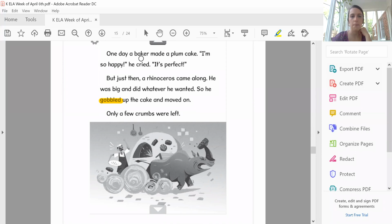It says, one day a baker made a plum cake. I'm so happy, he cried. It's perfect. But just then a rhinoceros came along. He was big and did whatever he wanted. So he gobbled up the cake and moved on. Only a few crumbs were left.